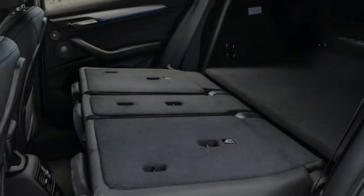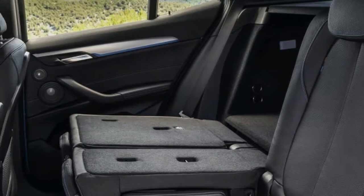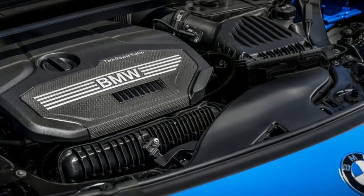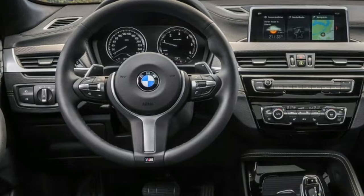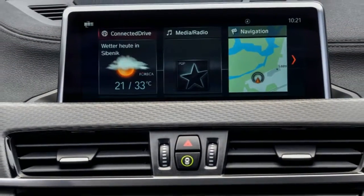That said, power is only sent to the rear through a multi-plate clutch when needed. Most of the time the X2 runs in front-wheel drive. The new X2 will hit showrooms in spring 2018. Pricing hasn't been announced, but expected to sit slightly higher than the X1 xDrive 28i's base MSRP of $36,985.